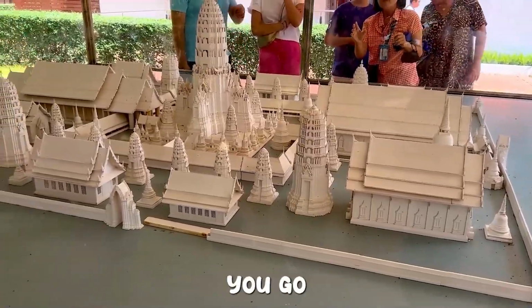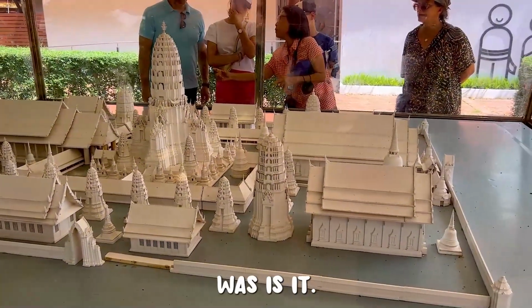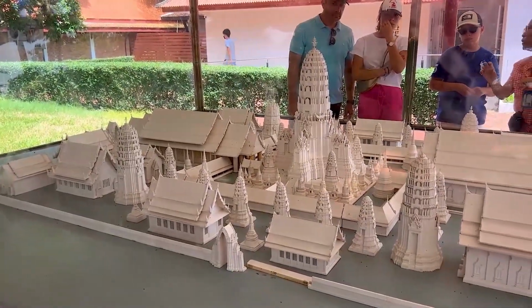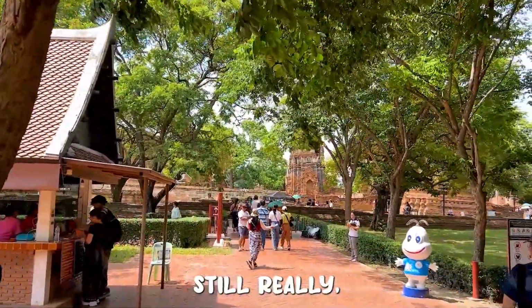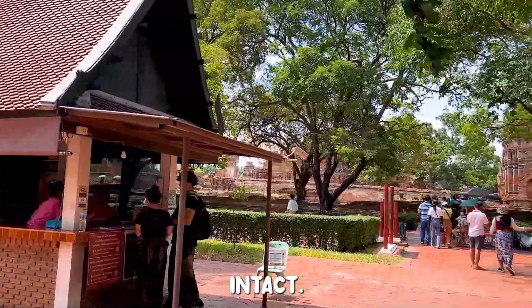Okay, so right before you go into these temples over there, it shows you, generally speaking, what it used to look like when it was first built. And now you have what these ruins look like now. And it's still really, really impressive that a lot of it still remained intact.